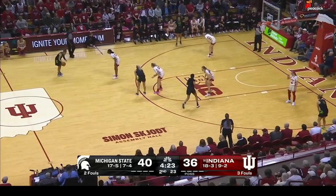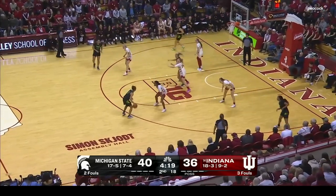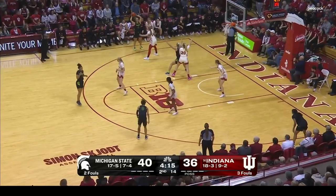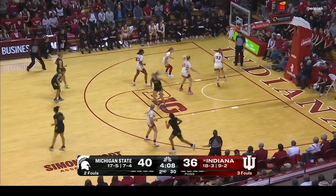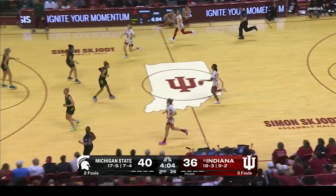As an update, look at the score. Both teams shooting 65% still. We got 4 minutes left in the first half. The efficiency, lots of scoring going on. I'm telling you, if you like offense, I hope you're tuned in. Joyner just has that rim out, but I expect every shot that goes up to fall through this.